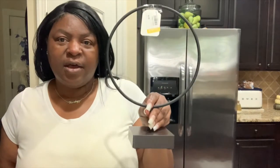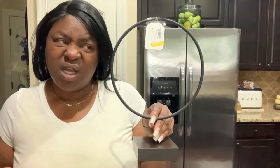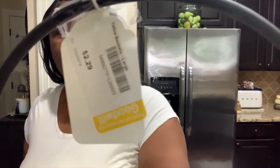So I got to figure out what I'm gonna do in the staircase. So I'm getting ready to share with you guys what I picked up. So I went by Goodwill before I dropped my baby. So I found, I think it's called the Ring of Love. So I found this and it was $2.29. So I decided just to go ahead and pick that up.